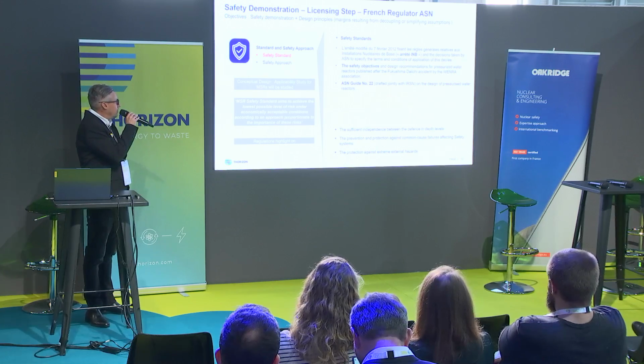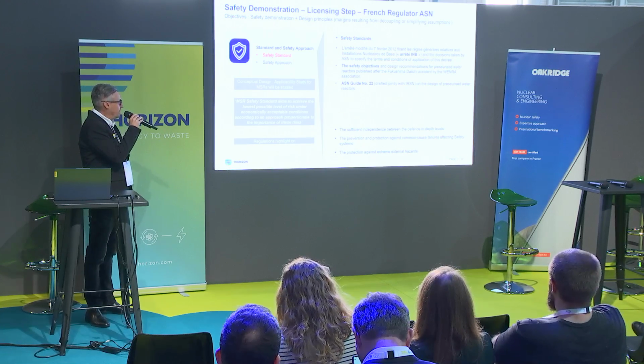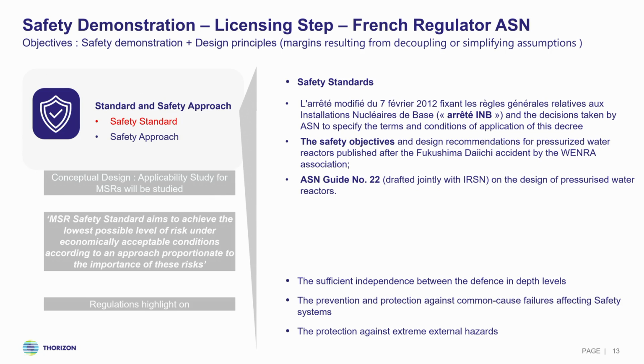Other documents which will be useful: the ISN guide number 22, which is related to the design of pressurized water reactors. It has been drafted jointly by the ISN and the IRSN, Institut de Radioprotection et Sûreté Nucléaire. And we will have to adapt, of course, those requirements to our particularity.